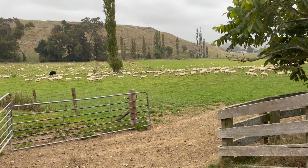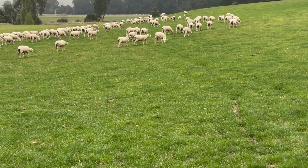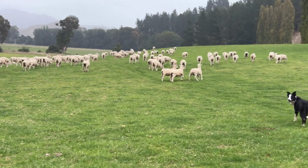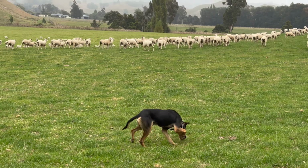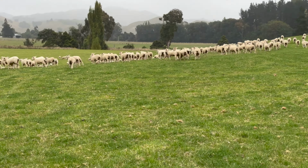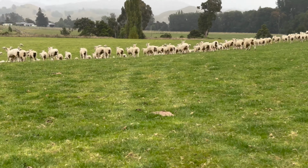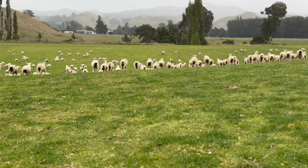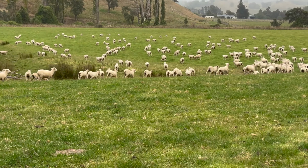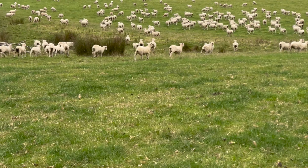What I'm trying to create here is better quality feed. This is what every farmer's trying to create. You saw what it was like up in their paddock, just shocking feed. And then you come down here and it's very palatable, nice, fresh, lush feed. And they'll do a whole lot better on this. Well, there you go, Gus, get them on. So I'm not saying it is nice, but I'll let it take off a bit further, and then they can rotate around these nice fresh paddocks.